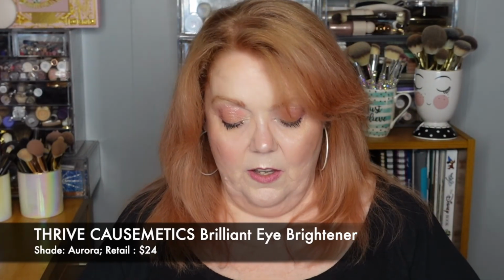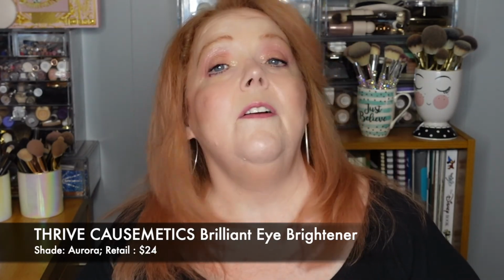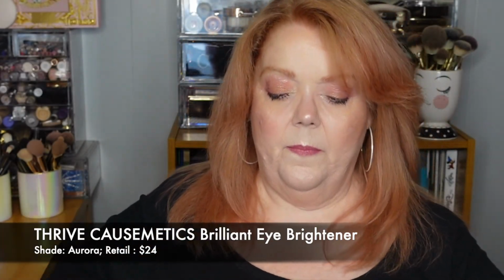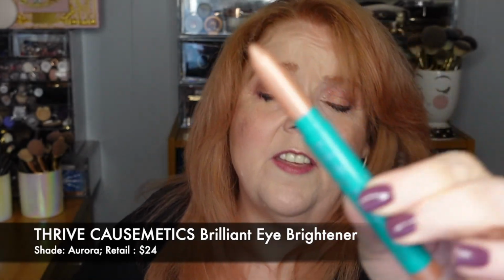It is available in 7 shades, and the shade I received was supposed to have been Emma, the copper shimmer, again according to the website, but I got Aurora, the rose gold shimmer. Again, not unhappy about that. I didn't choose the shade, it was just the one that they had chosen for me. So here is the product itself, and let's open it up. That is very pretty. I actually think I'm happier with this than I would have been with the copper.